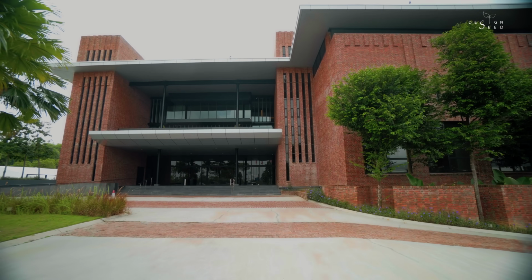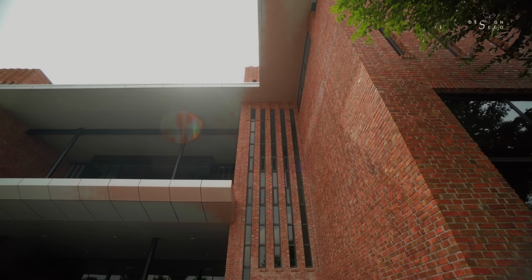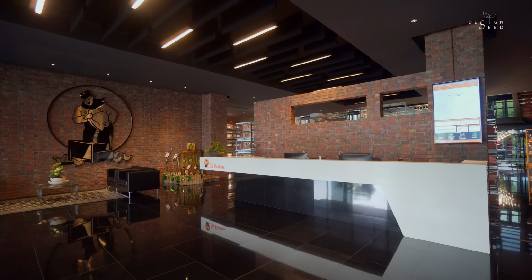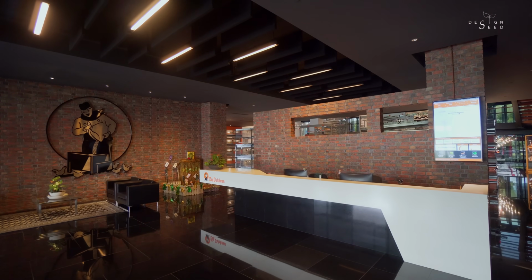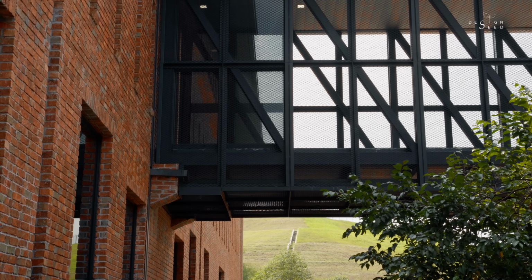It does feel like we're not in Malaysia, because the red brick choices are also not very common. This brick looks really very different from the usual ones that we get. Yes. This is an overburnt brick, and we've actually spent quite a lot of time looking for it. In Europe, they use the brick to keep the heat in. So over here, we use the brick to keep the heat out.